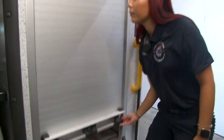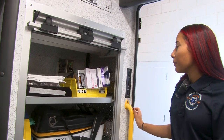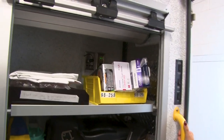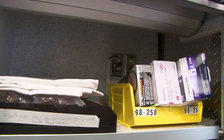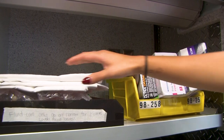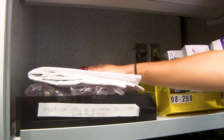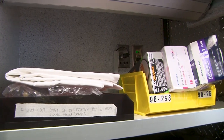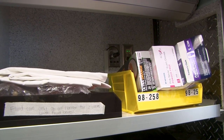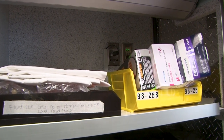So now that we're in the inside, the patient compartment area of Medic 2, we have some equipment in this roll-up cabinet. This cabinet is accessible from the outside and from the inside. So what you're looking at on the top shelf is that blanket with that fluid. So that's an IV warmer. Some patients require warm IV fluids as part of their treatment plan. So we're able to keep some of that fluid warm for them so that if the paramedics or EMTs have to administer that, they can. We have some extra gloves.